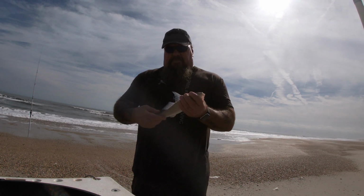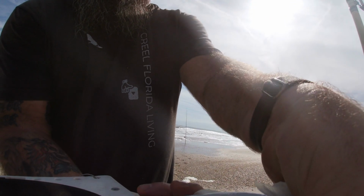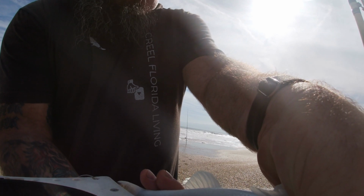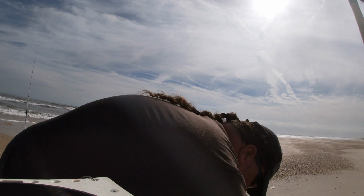My first fish of 2024. Nice little whiting. He is, man, he's 11 3/4. That's a keeper. Put him in the bag.